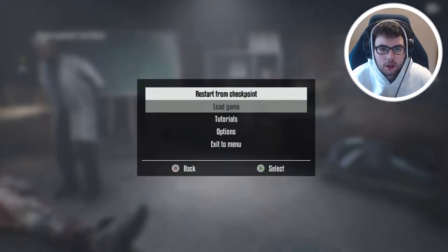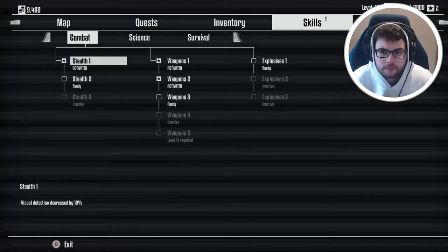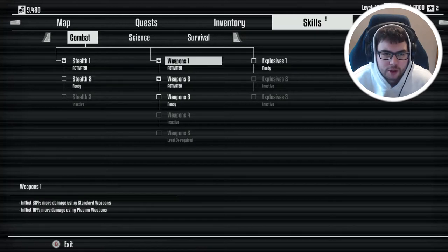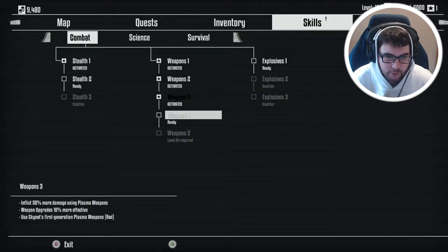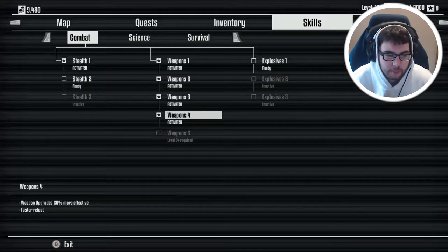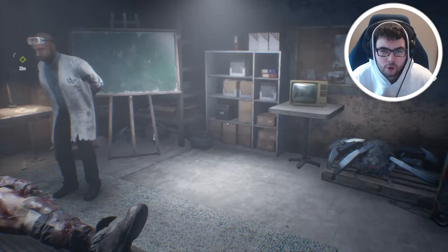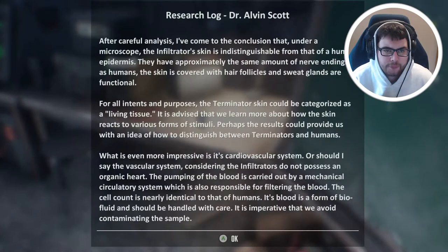Okay. Oops, wrong button. Okay, let's see here. I have 2 of these. I'm not sure which one I want to get to, though. Inflict 50% more damage using plasma weapons. I think we should do that for sure. Weapon upgrade 20% more effective. We'll do that. Plus faster reload. We'll get the guns going and figure it out. I do want to try and... Let's get this. I don't want to read all that.